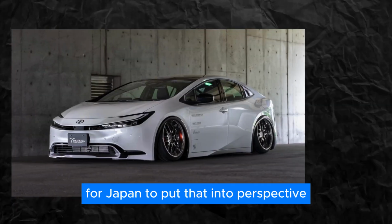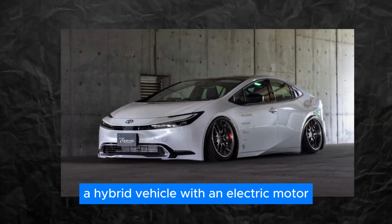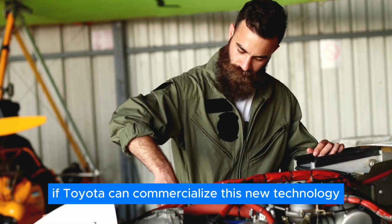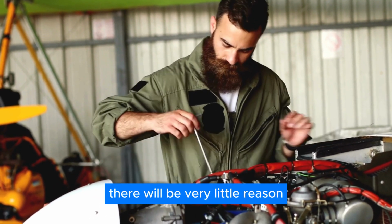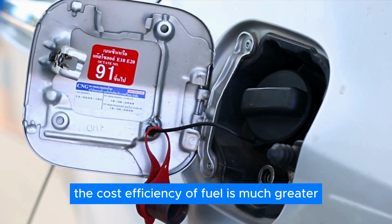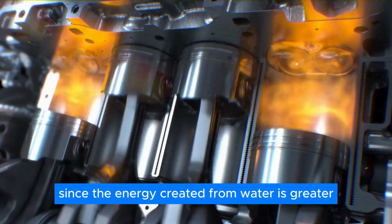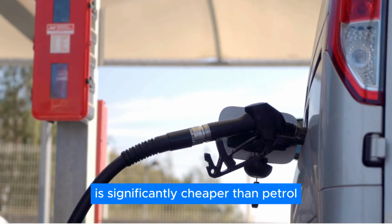To put that into perspective, in 2005, the Prius, a hybrid vehicle with an electric motor, emitted 31% less CO2 than the standard vehicle. If Toyota can commercialize this new technology, there will be very little reason not to convert to water fuel cell technology. The cost efficiency of fuel is much greater, surpassing that of any hybrid or standard internal combustion engine, since the energy created from water is greater and the cost of water is significantly cheaper than petrol.